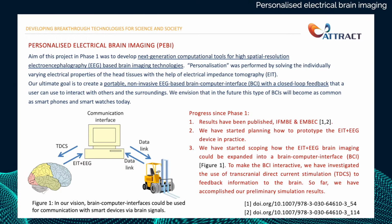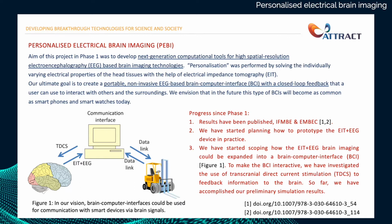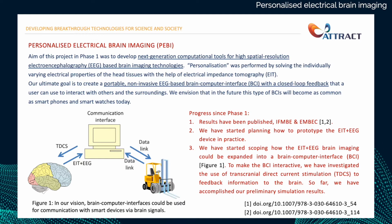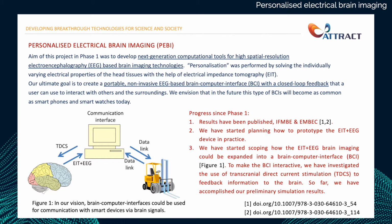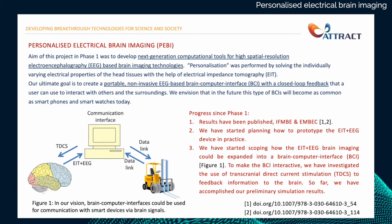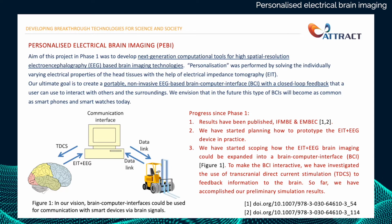Recent studies have highlighted the importance of using individual head models in order to localize brain activity accurately from scalp EEG recordings. Particularly, the knowledge of individually varying scalp conductivity has been shown to be paramount for localizing neural activity. In our project, we developed a software pipeline for electrical impedance tomography imaging that can be used to personalize the electric conductivities of different tissues, and software that uses this personalization to achieve high-resolution EEG source imaging results.